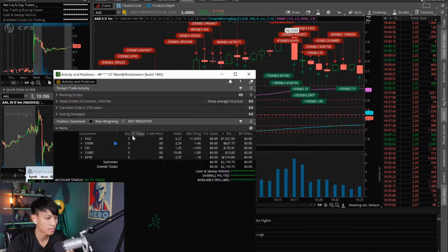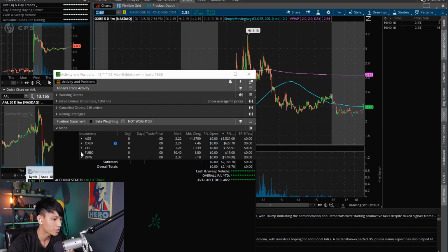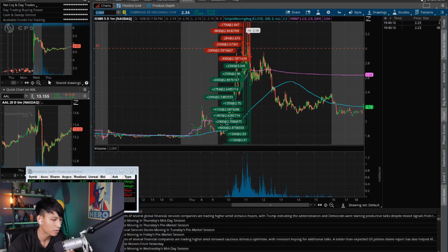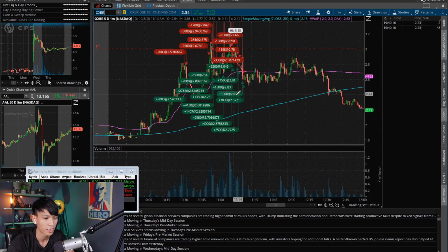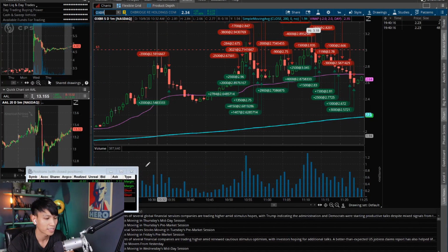I think this ticker right here is OXBR. Yeah, it popped up in the afternoon. I think I shorted it too, right? Yeah, I shorted on the other side too. I borrowed like 2,000 shares to short it, but I think the max I shorted is like 1,500 or 1,000 shares. But yeah, it just basically popped up on my screen.